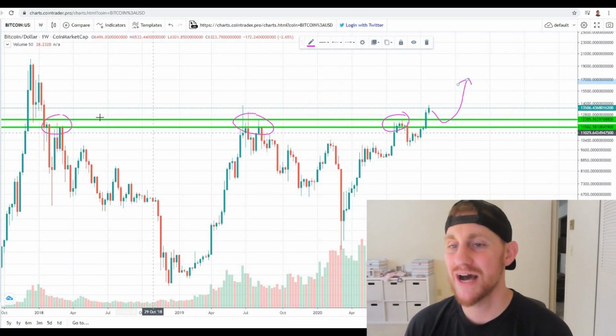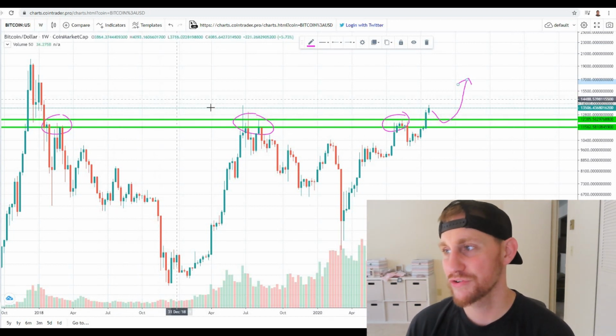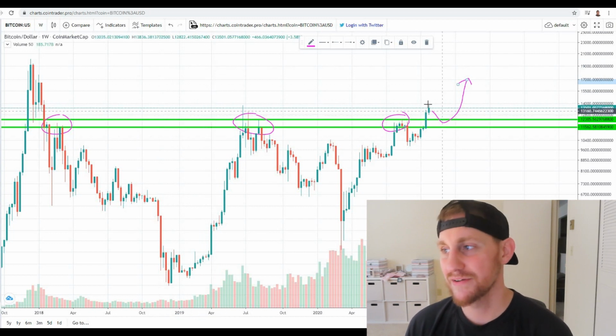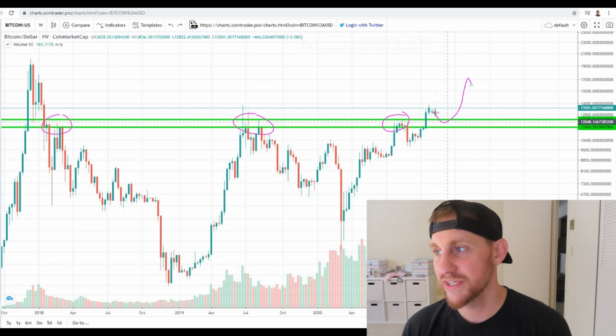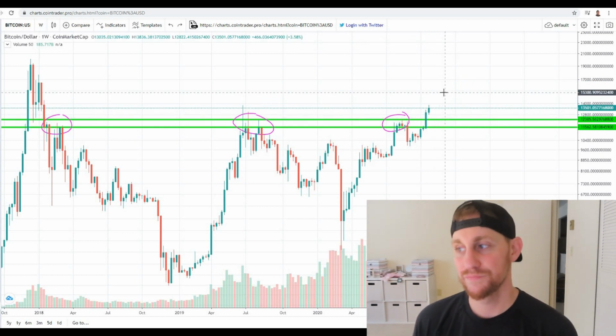And I think there's not much price action for Bitcoin in between this 13,800 where we are now all the way up to all-time highs. So it's not out of the realm of impossibility that this next move could be an absolutely massive 40 to 50% move to the upside.